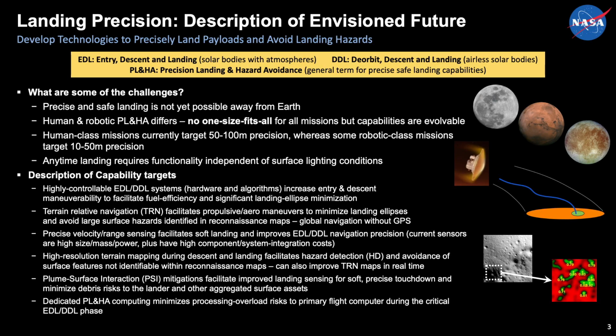Some of the challenges to our envisioned future are provided on this chart, followed by some high-level descriptions of the prioritized capabilities within the strategy. What are some of the challenges? Currently, we do not have a general capability for safe and precise landing away from Earth, with the exception of some inroads toward it on our recent Mars 2020 mission.